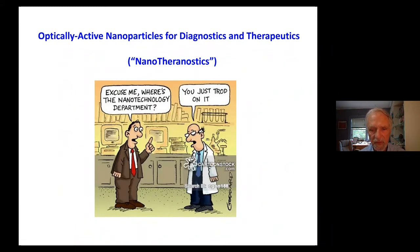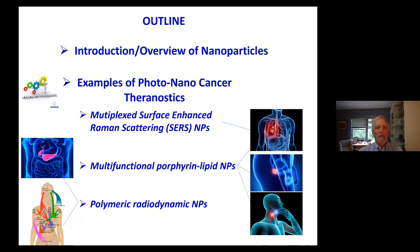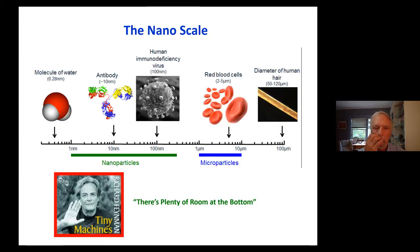So nanotechnology, of course, we're talking about very small particles. And let's ask how small they're going to be. So how I thought I'd structure this talk is I'll give a relatively brief overview and introduction to nanoparticles, including optical nanoparticles. And then I thought it might be best to just dive into 3 different examples from work that we ourselves are involved in, not because there's anything particularly special about these projects, but because they're very different and they illustrate for you, I think, different issues in the development of nanoparticle-based techniques.